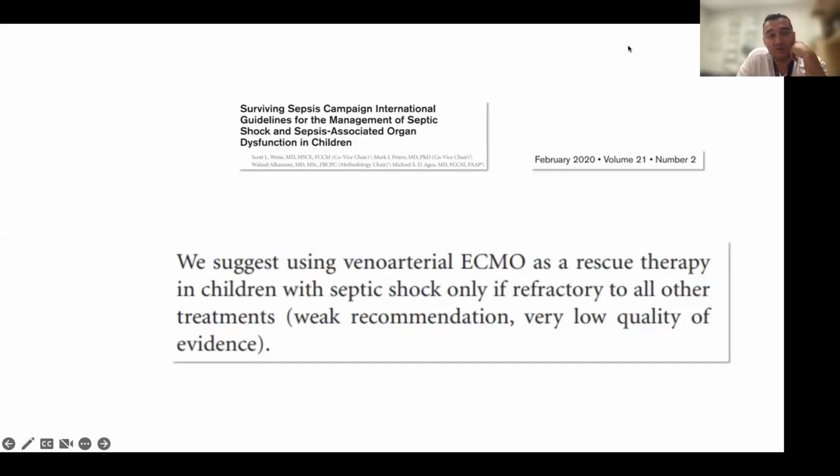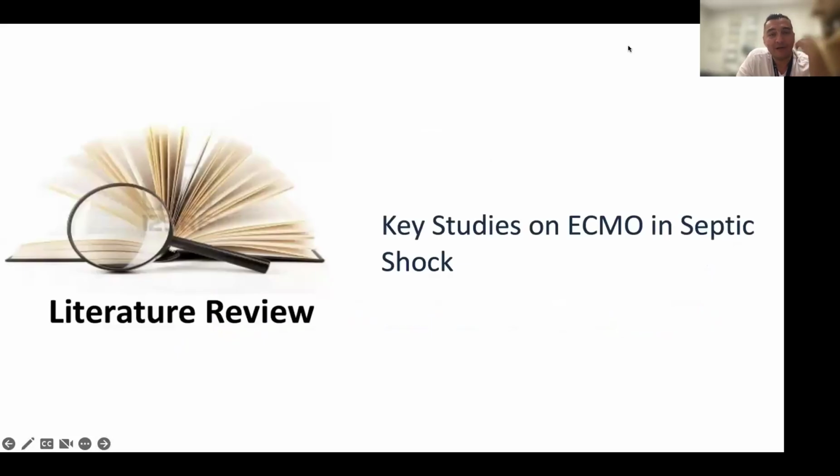This was published in 2020. If we extrapolate that to the adult population, then we should try to identify the patients who are in a low flow state in the context of septic shock, identify what the threshold for this low flow state is to be an impacting factor on survival, and then try to correct that to the normal physiologic state.